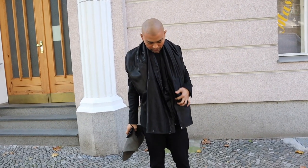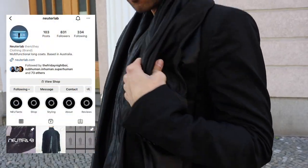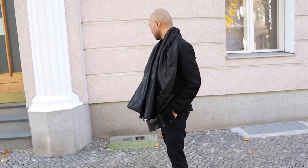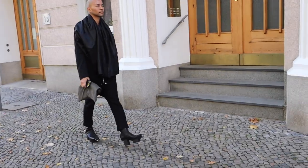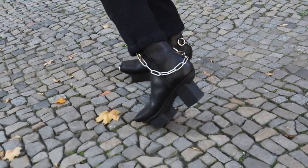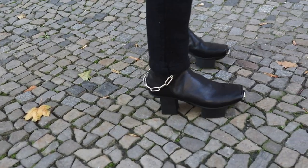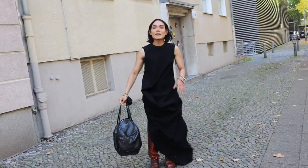Laurent's outfit. What are you wearing? I'm wearing my trusted NEUTERLAB capsule one as a scarf. And then inside I have a Mugler blazer. Pants are from Christos. These are Rick Owens Bella pants. My new shoes are Trippen. It can definitely remove the chains, but today he'll wear it. It looks good. It's my second time wearing this.